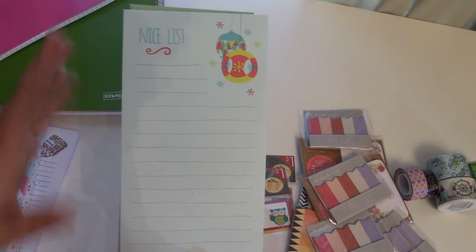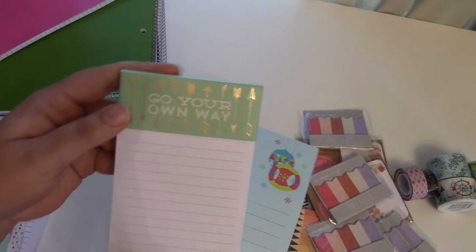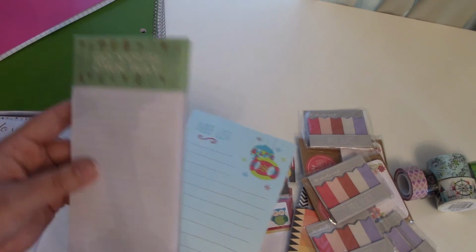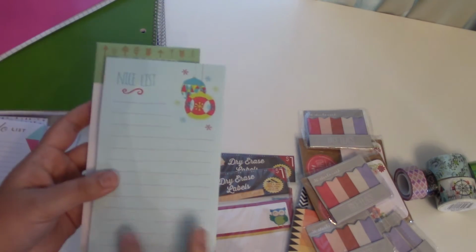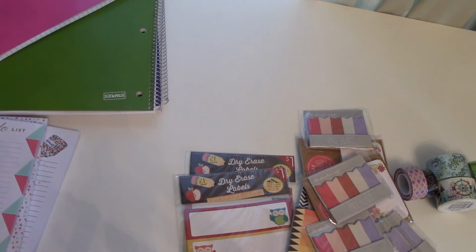This is a Nice List Christmas time themed one. It was 50 cents. As well as this little Go Your Own Way one. Now this one you actually tear off, so I may use it on my fridge for day-to-day stuff. But I actually took a sheet of this one and laminated it to make my inserts for when the Christmas season gets here. I'm pretty excited about that, and that was 50 cents. That's a pretty good deal.